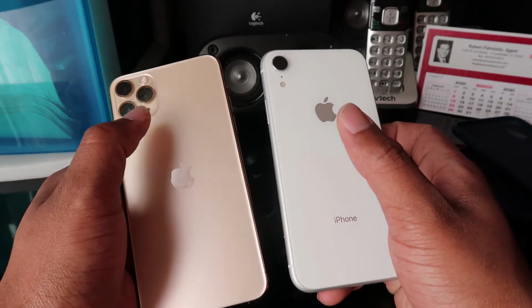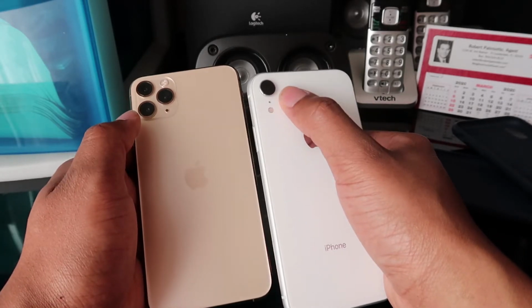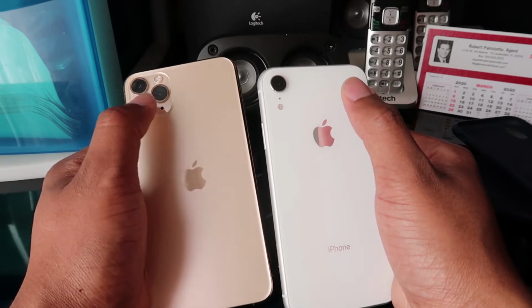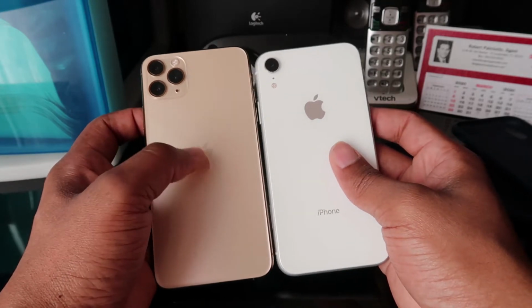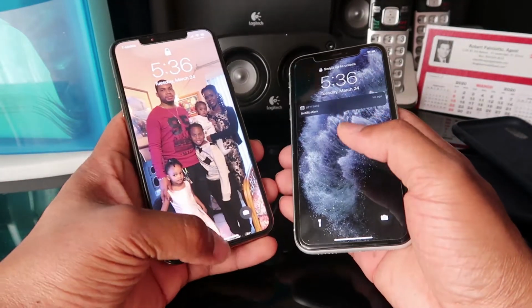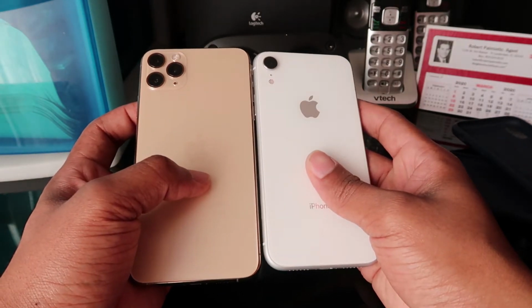The cameras on the iPhone 11 Pro Max, we have a triple setup here, and you can see on the XR we have a single lens camera, which is only a wide angle camera, and on the iPhone 11 Pro Max we have a triple camera setup where we have the wide, the telephoto, and the ultra wide camera. For me, I take a lot of pictures and do videos, so for me this was something that was missing from the iPhone XR that I pretty much utilize a lot with my other cameras. So having this on my iPhone 11 Pro Max pretty much eliminates me from bringing around a heavy camera in my pocket or a bag.